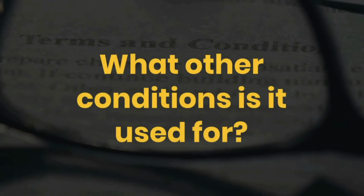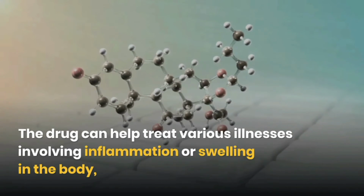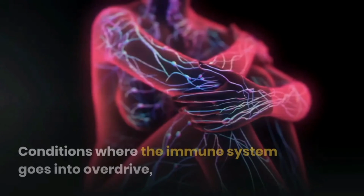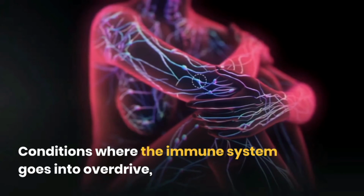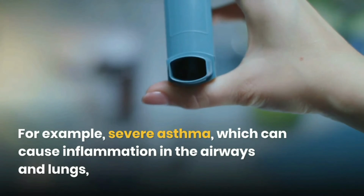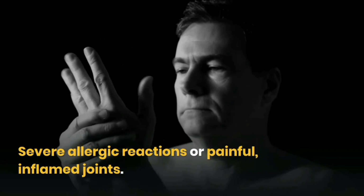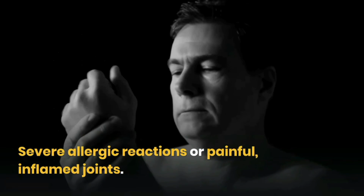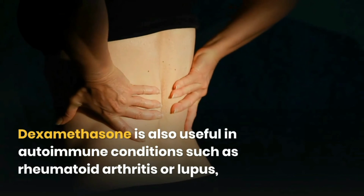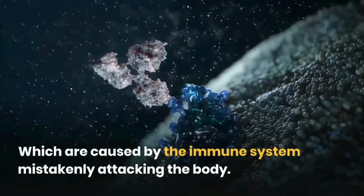What other conditions is it used for? The drug can help treat various illnesses involving inflammation or swelling in the body, conditions where the immune system goes into overdrive. For example, severe asthma, which can cause inflammation in the airways and lungs, severe allergic reactions or painful, inflamed joints. Dexamethasone is also useful in autoimmune conditions such as rheumatoid arthritis or lupus, which are caused by the immune system mistakenly attacking the body.